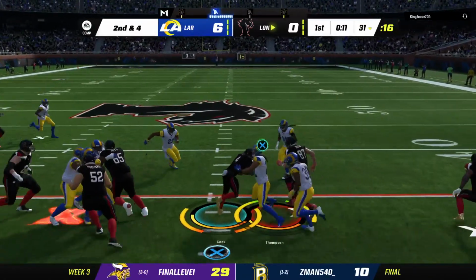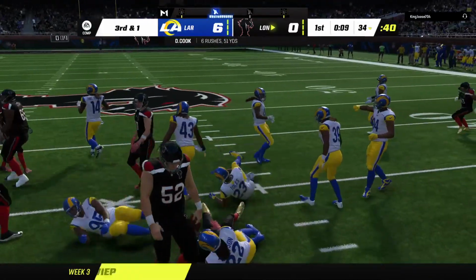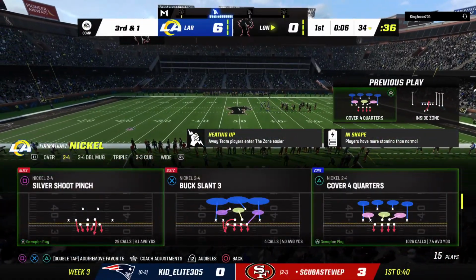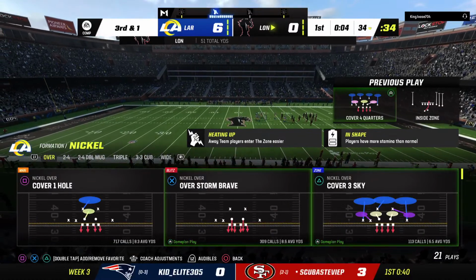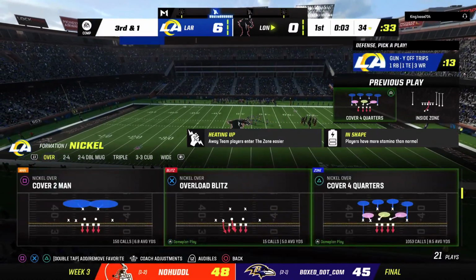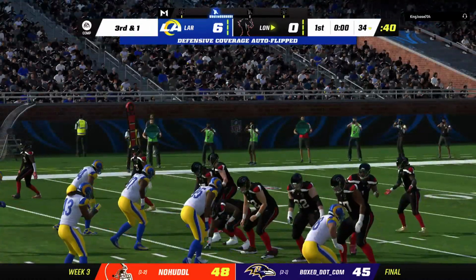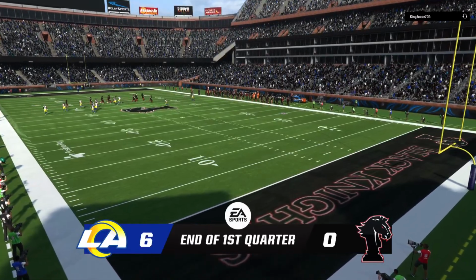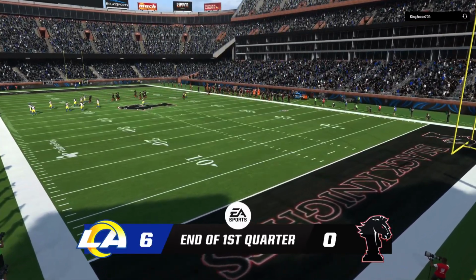Here's Cook again. And tackled down after a gain of 3. Leaves him with 1 yard to go on 3rd down. A 3-yard pickup on 2nd and 4. Now they'll need to convert here on 3rd and a little more than a yard. 6-0 our score after 1.